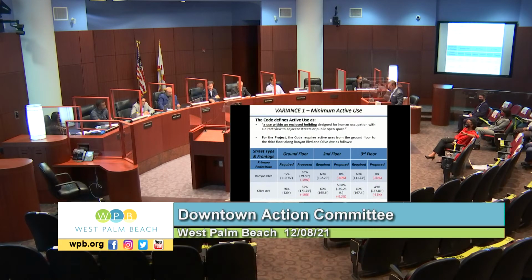That's under the ground floor category. If you look at the second and third floor categories, this is the identical issue to the project that was in front of you previously, which is we're part of Flagler's original plat of the town of West Palm Beach. We have a narrow lot depth, and by the time you account for all of the other requirements of the code, the sidewalk width, the setback requirements, the setback off the alley, all of the drive aisle widths, parking stall lengths, et cetera, there is no real estate left to put an active use liner. So those are the two different categories of the same variance request.